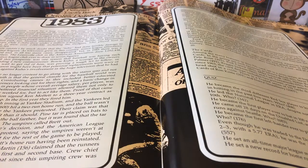Maybe all this prosperity was one reason that baseball was having such problems finding a new commissioner. Bowie Kuhn, a scourge to the owners who couldn't wait to get rid of him, was proving a tough act to follow or replace. One reason might have been that potential replacements were wary of being measured against Kuhn's involvement in the huge television deal he had helped to arrange.